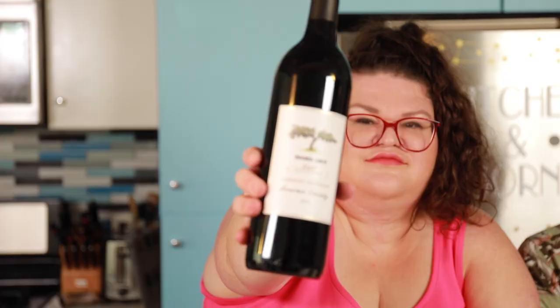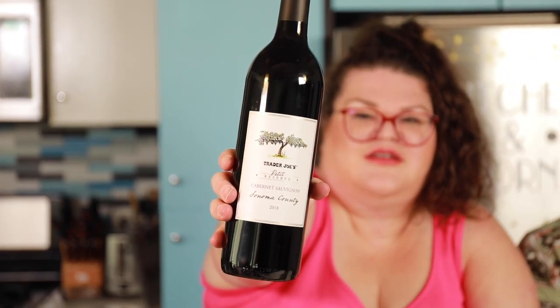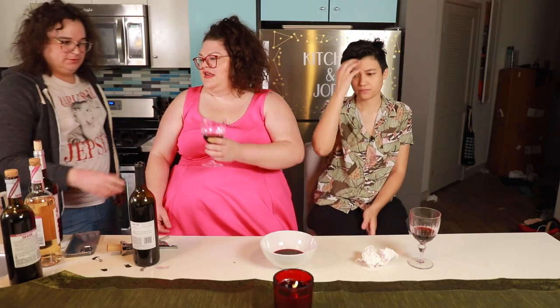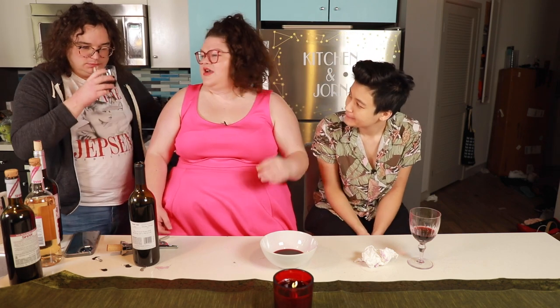It's so strange. Okay. The Trader Joe's Petite Reserve Cabernet Sauvignon, Sonoma County, 2018. All right, let's try it. Interesting. Hey, Brie. The reason why I keep calling in Brie is because Brie and I try wine together, and sometimes it helps if I can bounce my wine thoughts off of her. We have slightly different palates, so sometimes she tastes things I don't taste.